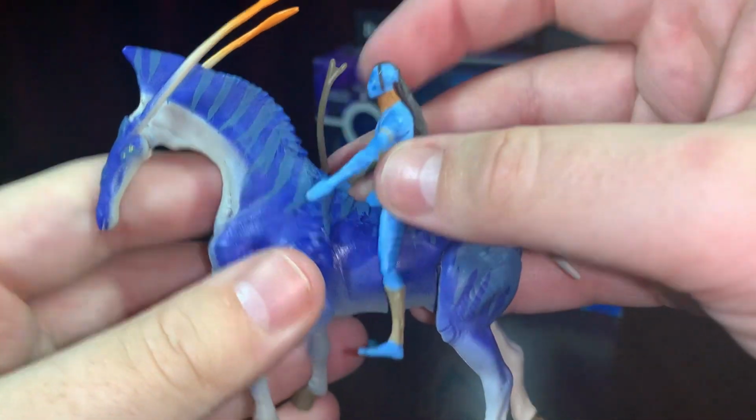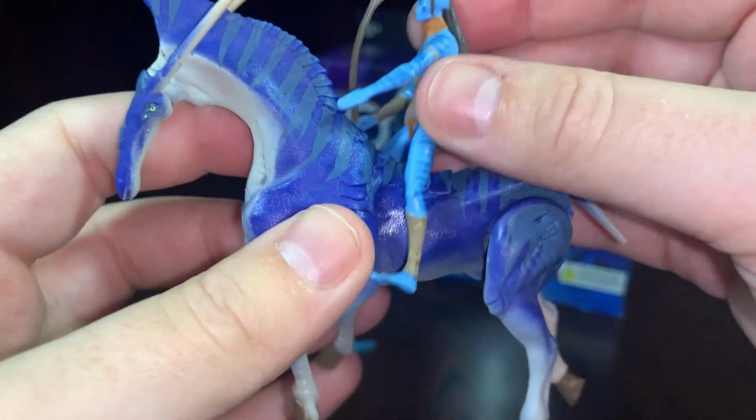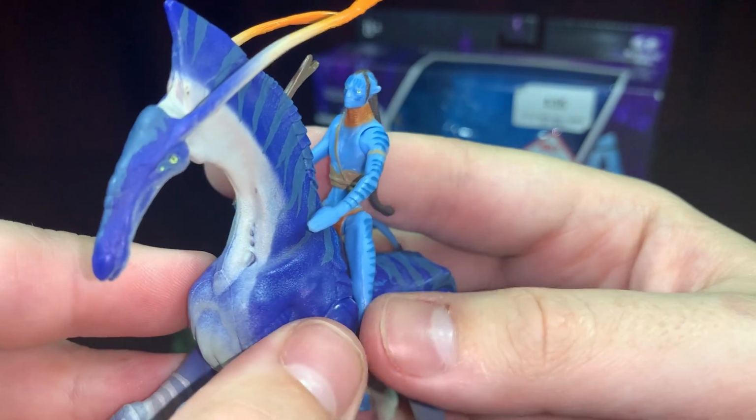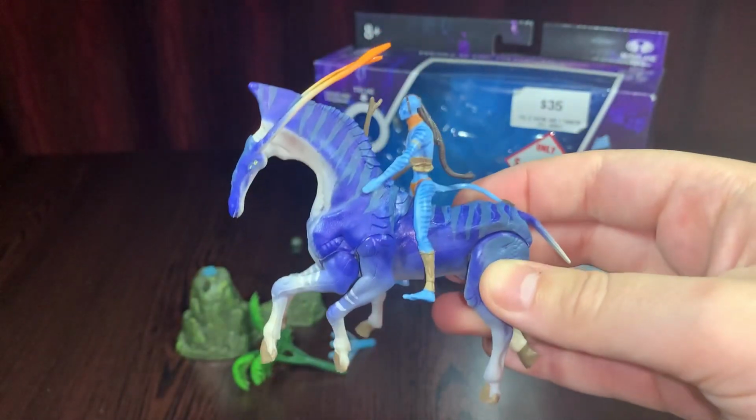Placing it on the dire horse just like that. Yeah, so he doesn't actually properly attach to it as far as I'm aware. You just kind of have to maneuver him around until you're happy with how he's seated. But he seems to be pretty sturdy on there now actually.